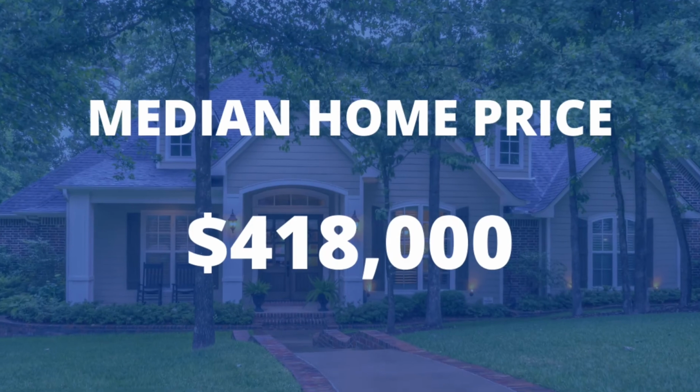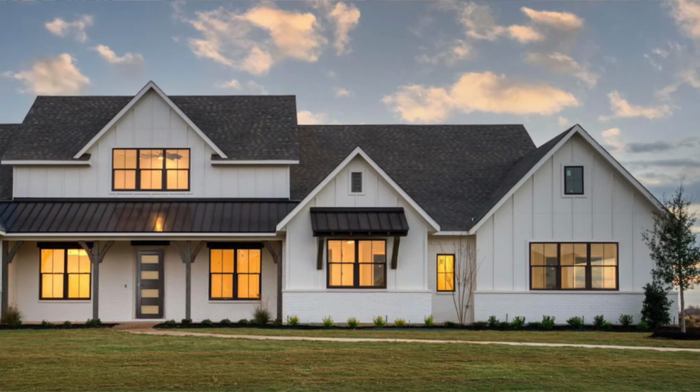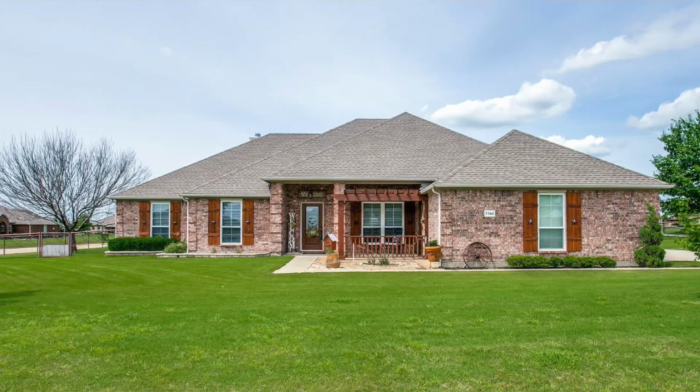The median home sales price is $418,000. Single-family homes start at $300,000, going all the way up to $1.4 million for brand new custom homes on 2 acres. Most homes in North Lake are going to be fairly new. The oldest home sold in last year was built in 2006. The average lot size is just under 1/4 of an acre.